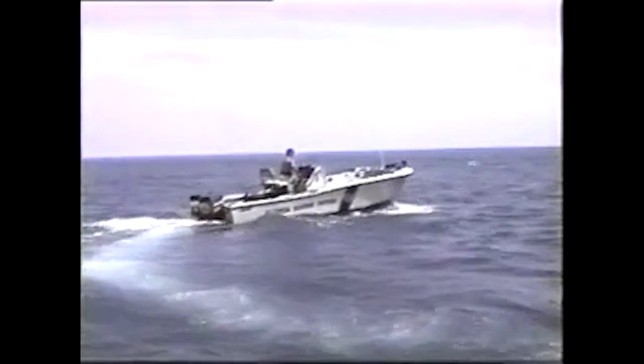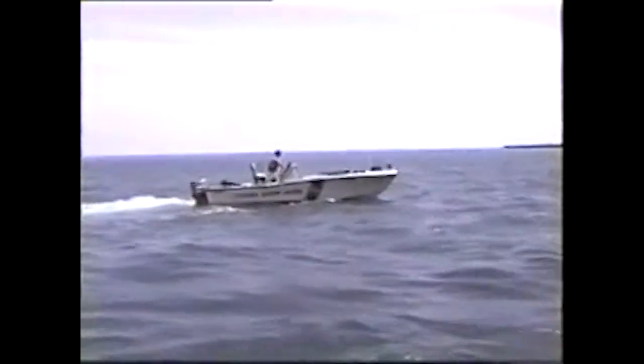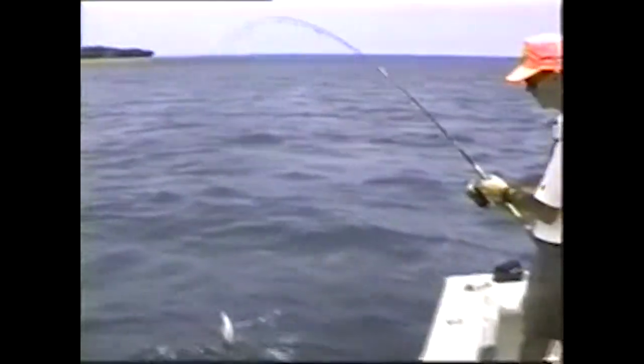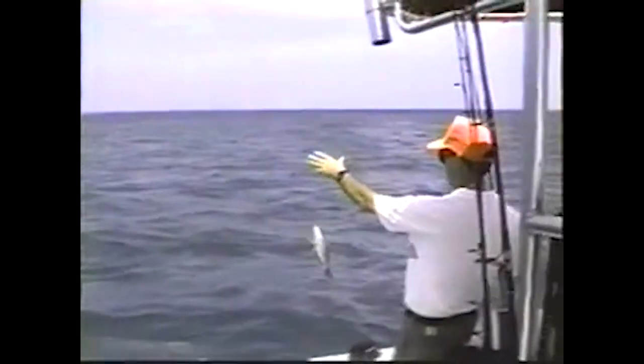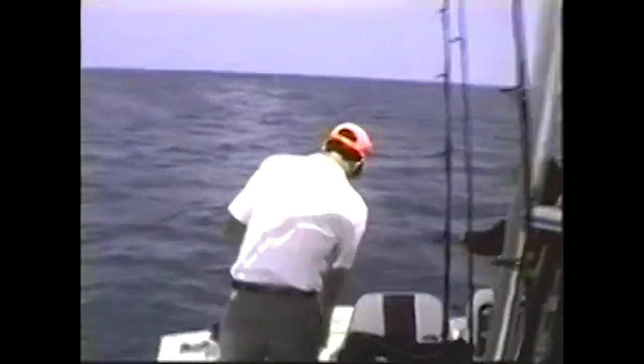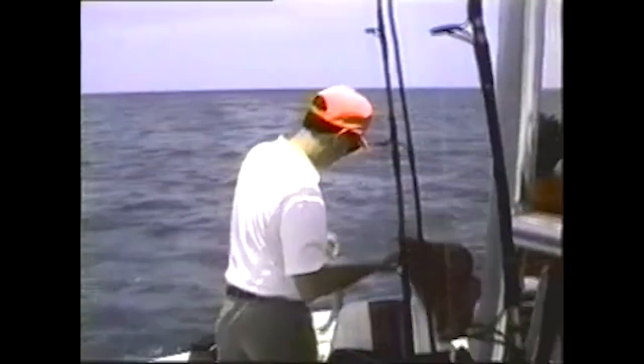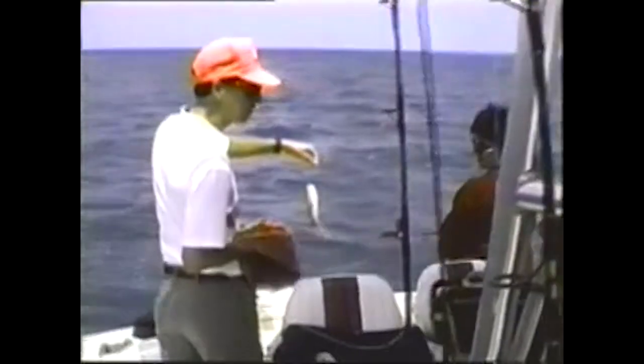It's the Florida Marine Patrol. What do you think he is, Jerry? Nice little snapper. Angler snapper or gray snapper? Are we going to keep him for bait? Keep him to eat. Go ahead and take him over and measure. Snapper. Tell you what, you can sit here and catch these things one after another.